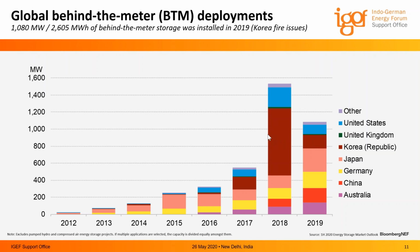You might just Google what happened, but as I just said, the pipeline is somewhere around here. So if these projects now get commissioned in 20 and 21, one can still say that we are talking about over exponential growth. Japan has almost doubled the capacity. Germany, one can see around 30% more than the year before. China has also doubled and starting the behind the meter market. Australia also picking up.